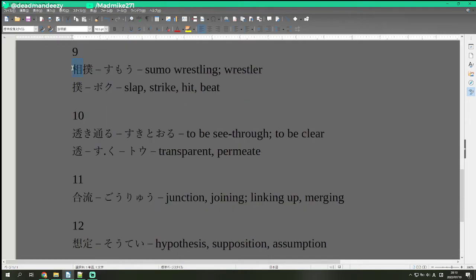Number 9 is sumo. Su on the left side is joining or coming together. Inter or mutual and together. And mo, hokani boku, is to slap, strike, or hit. So together hitting each other is sumo wrestling or a wrestler. Our new kanji is boku or mo, to slap, strike, hit, or beat, with the radicals for a hand on the left side, and on the right side we have our full kanji for a business, some kind of venture. So the business of using your hands, your slapping, is boku, to slap, strike, hit, or beat.